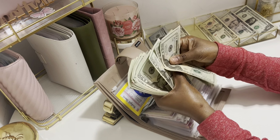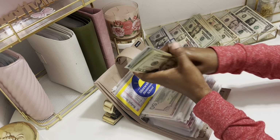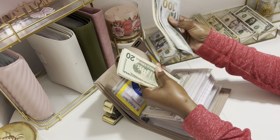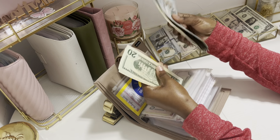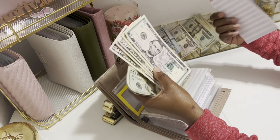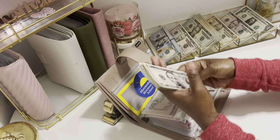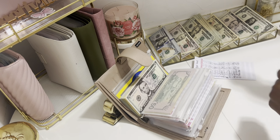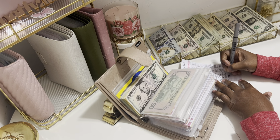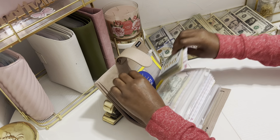20, 40, 60, 80, and 2. So let's see what we have. 1, 2, 3, 4, 5, 6, 7, 8, 900, 20, 40, 60, 80, $1,000. He has $165 in here. I'm just gonna add this 1,000 right here. So now we should have, that's the 22nd deposit, 1,000. So $1,165. I'm just gonna start putting this in every week.